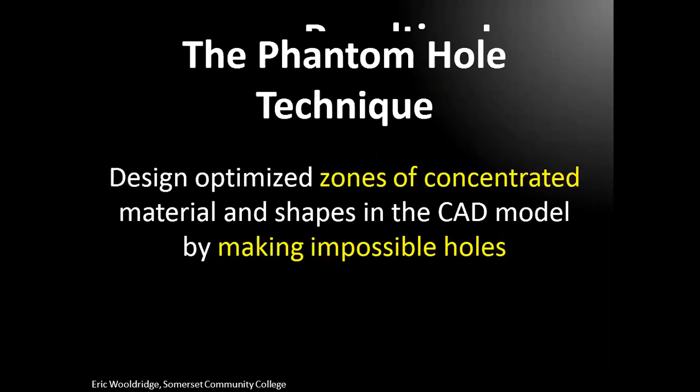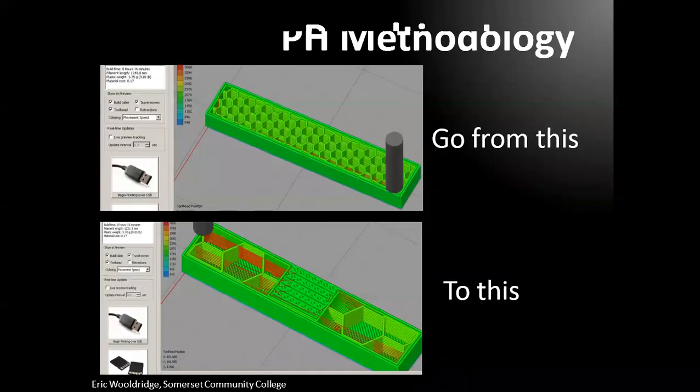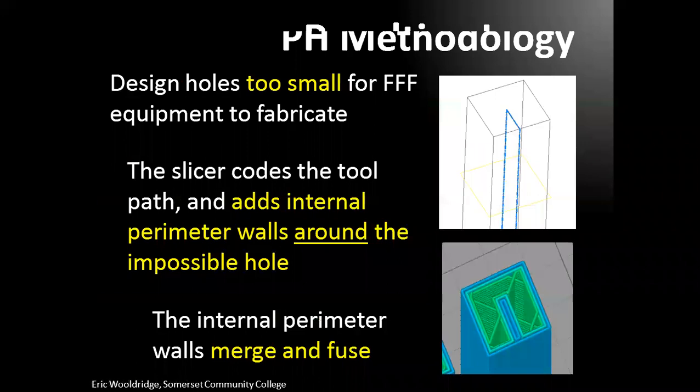So the phantom hole technique is based on this. You're going to design optimized zones of concentrated material in your CAD model by making impossible holes. So essentially what you're going to be able to do with this technique is go from this in your typical slicing methodology, your infill, concentrated, and honeycomb, to this, where you're able to put solid concentrations of material in any shape that you want and reduce your infill where you don't. So it's going to take you from the way we have been doing it to the new way, where it's optimized internally.